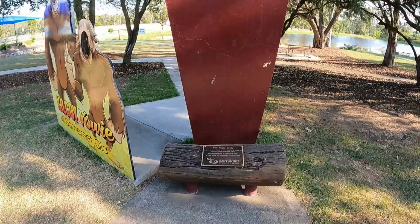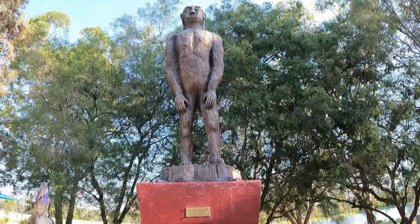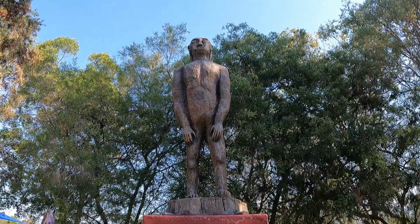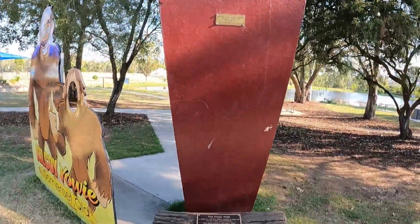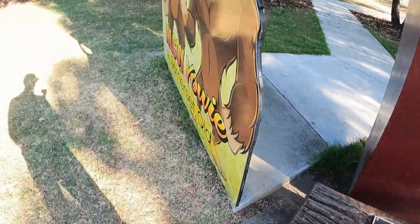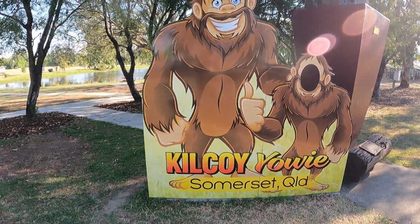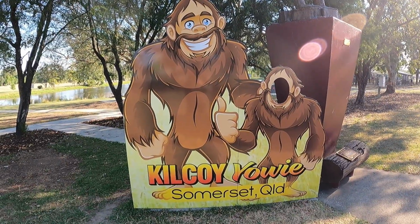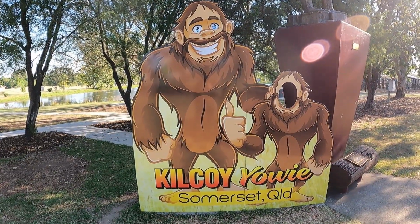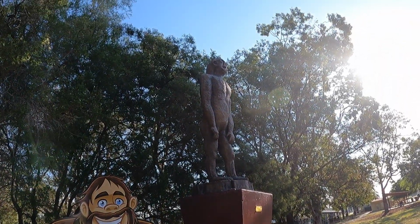Well, I'm back here in Kilcoy in the daytime, home of the Yowie. It's a pretty cool looking statue. So I'm trying to do some research and find some hiking tracks around this way. I found the Sommerset Trail. It's only about 20 k's away from here, so I might head off and do that one and do a twilight hike. Goodbye, Mr. Yowie.